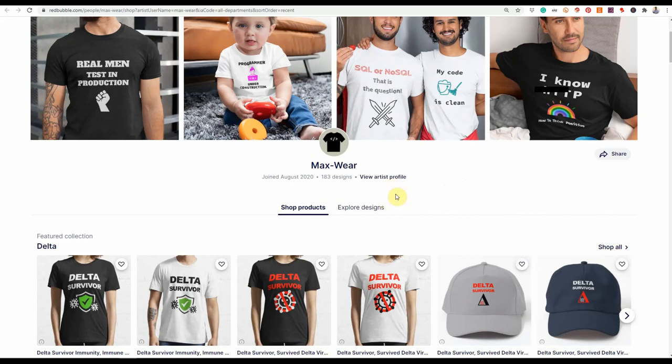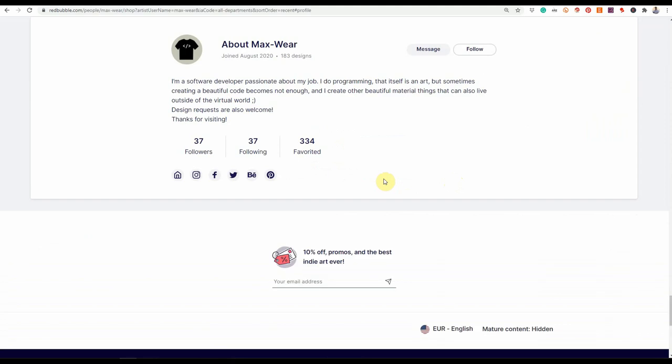So let's take a look here at the artist profile. As we can see here, it says: I am a software developer, passionate about my job. I do programming, that itself is an art, but sometimes creating a beautiful code becomes not enough. And I create other beautiful material things that can also live outside of the virtual world. Design requests are also welcome. Thanks for visiting. So again, this is a really good artist profile. It's giving a flavor of what this person does outside of the print-on-demand world, which is really great. We've got 37 followers following 37, and 334 of the designs have been favorited.